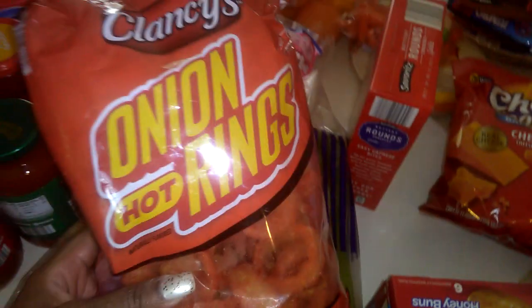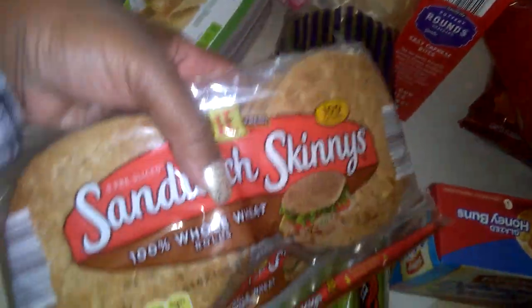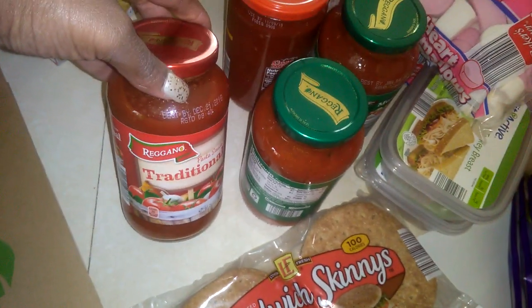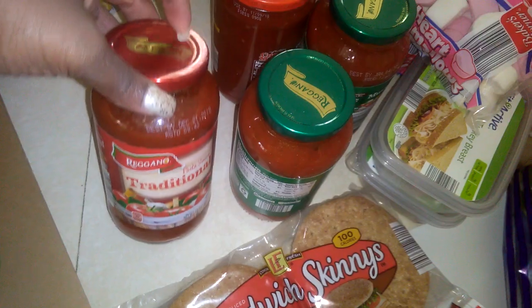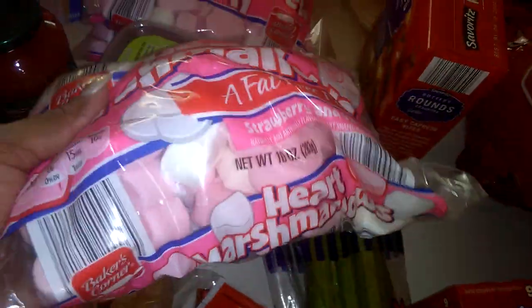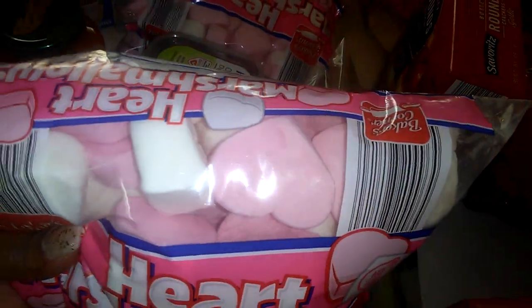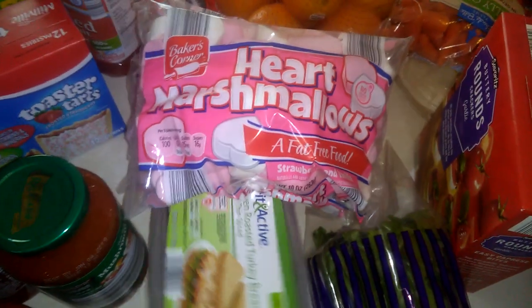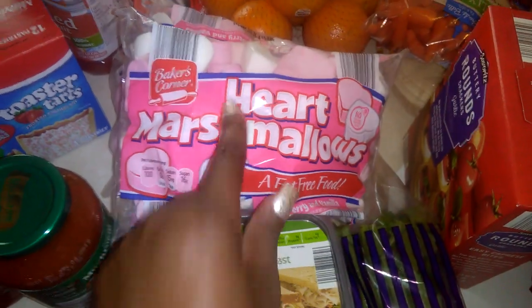Some celery, some onion hot rings, some skinny rounds. I love this bread right here, because it's just got 100 calories, and then we got the turkey pepperoni. Several things of spaghetti sauce. These are just $1. And then they had all of their Valentine's stuff on clearance, and so these big bags of heart marshmallows were just 39 cents. Stuff is cool to do all kind of different treats and desserts and drinks and stuff with, hot chocolates and things. And so I went ahead and purchased 3 of those.